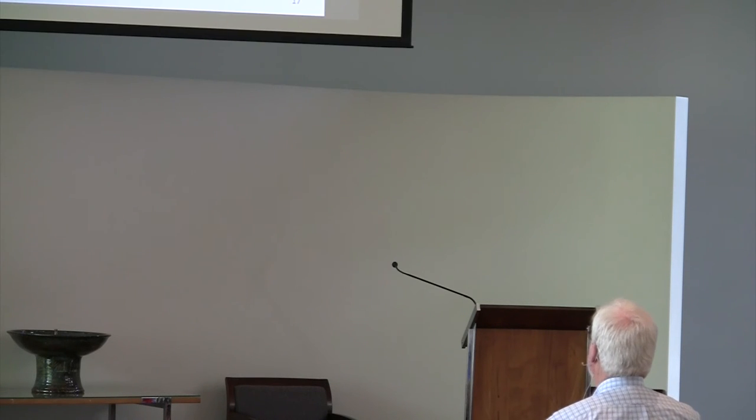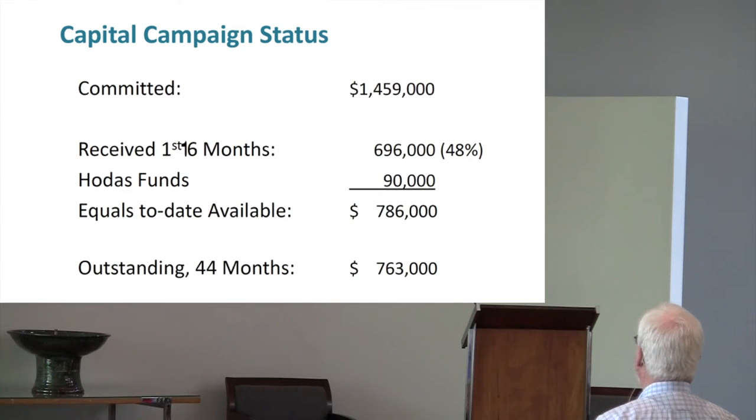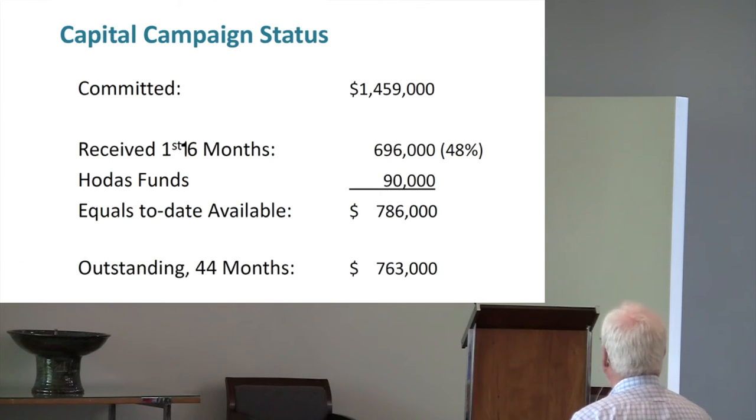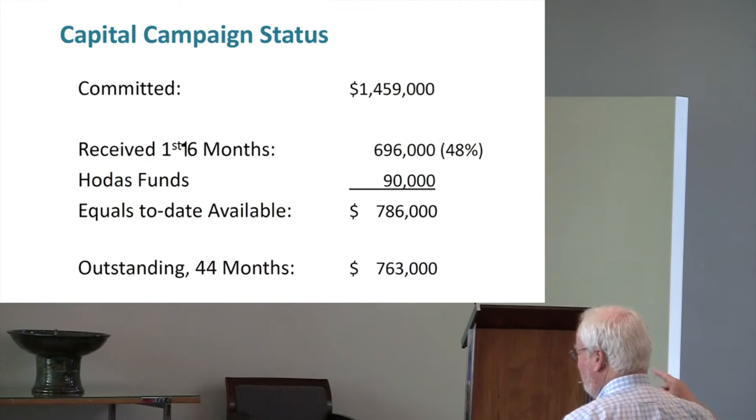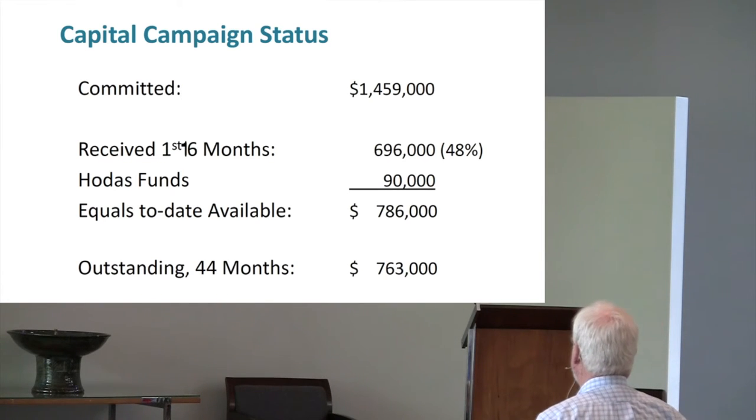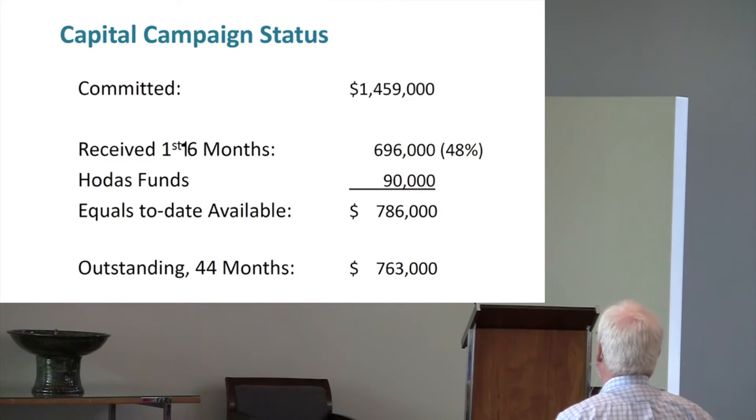So the capital campaign status: we have $1,459,000 in committed funds, minus whatever shortfall we might have from folks whose circumstances have changed. In the first 6 months, we have received, it's a typo, my fault, it should say the first 16 months, and I'll correct that in the copy that goes on the website. So in the first 16 months, we have received $696,000 in contributions to the project, or 48% of the total. When you add the $90,000 in Hodes funds to that, to date we have $786,000, minus what we've spent on the project at this point, which is less than a third of that.